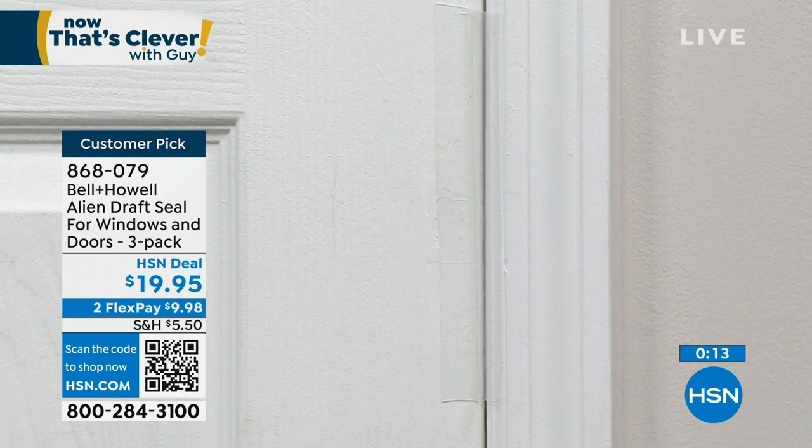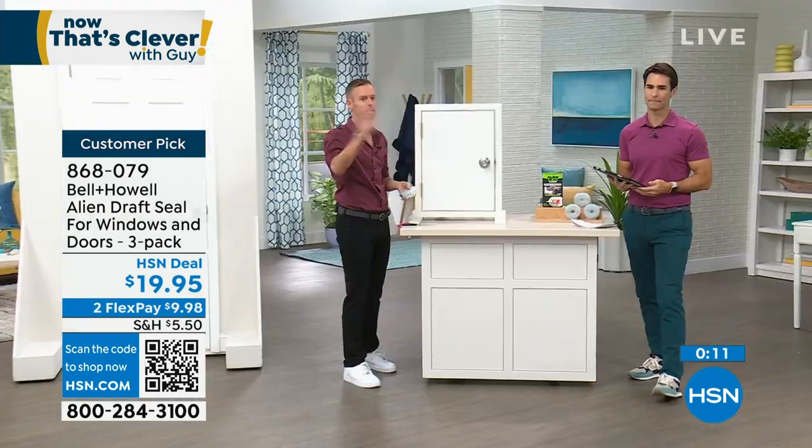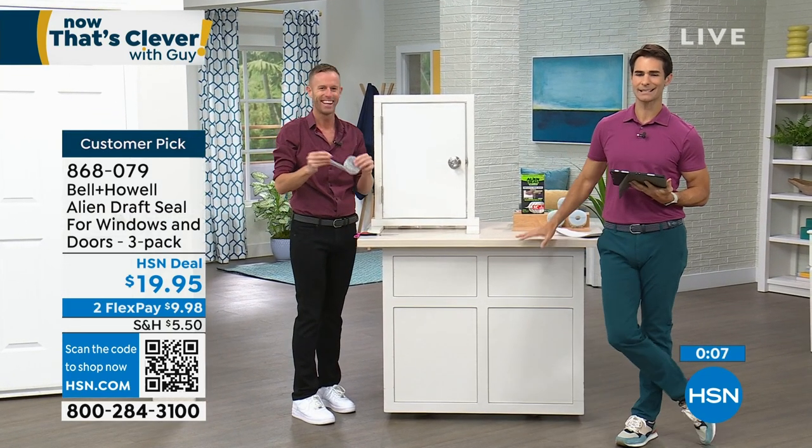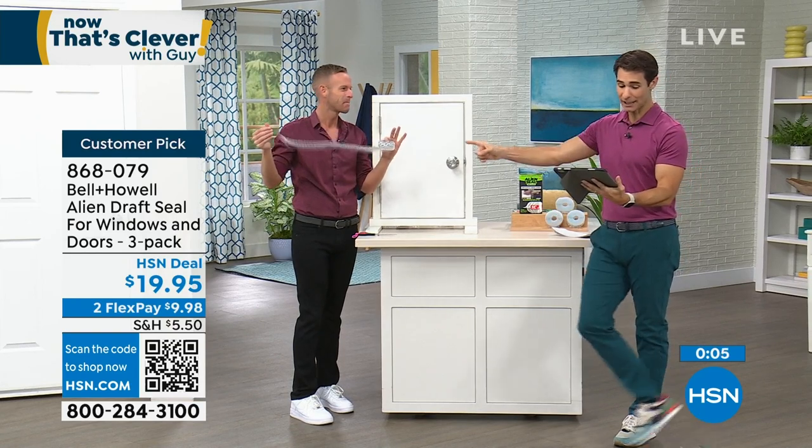Your shower will keep out your water, things like that. Windows, doors, doesn't matter how they slide or how they open, it works for all of them. Look, 64 feet, $19.95.